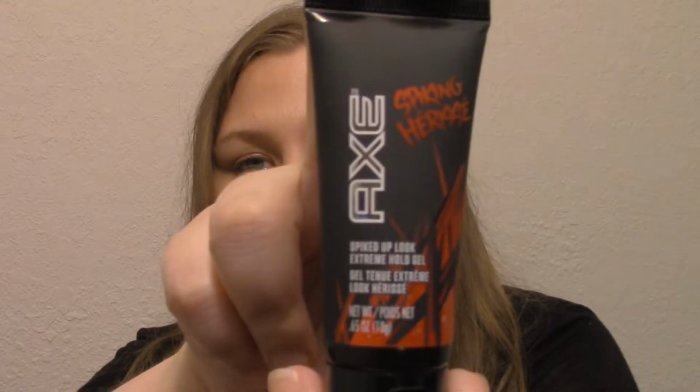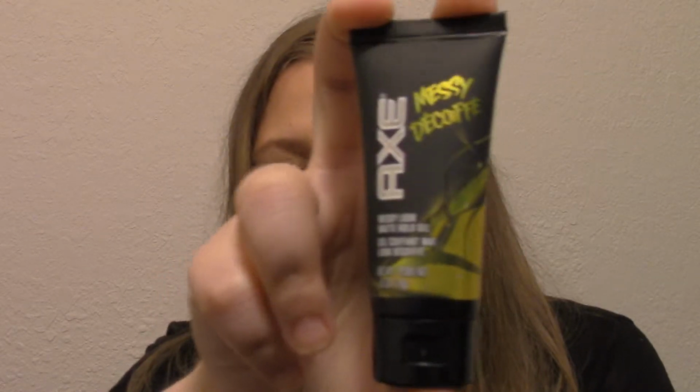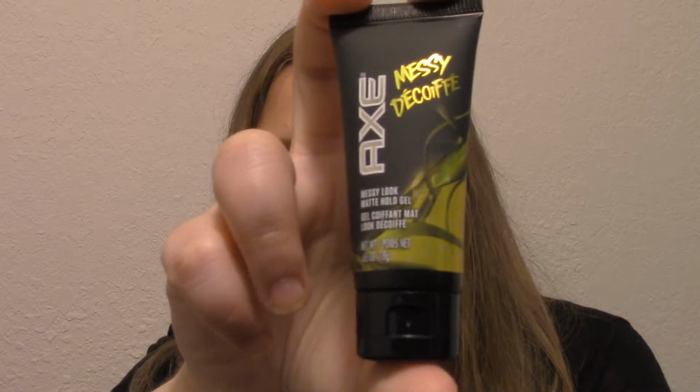The next thing that came in here is two Axe products. One of them is the Axe Spikes Up Gel. So my husband doesn't typically wear his hair spiky, so I may give this away to my brother-in-law or one of my brothers. And this one is the Axe Messy Look Gel. It's a matte gel. So those are nice. Again, I don't think my husband will use it, but somebody will.